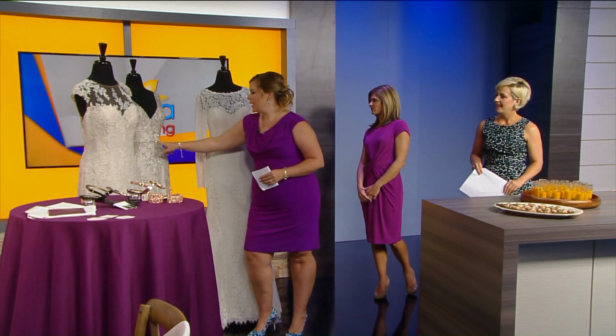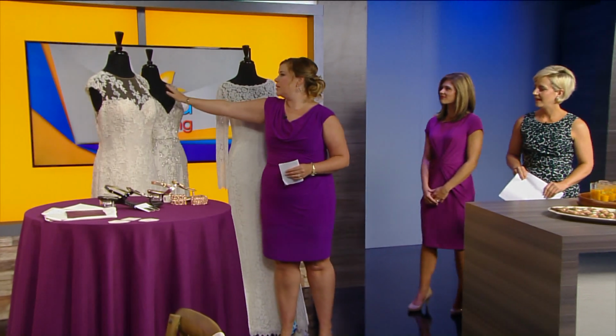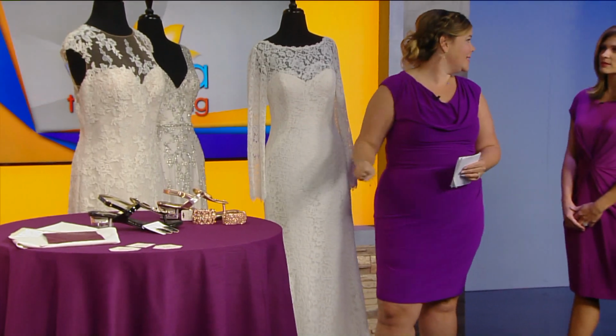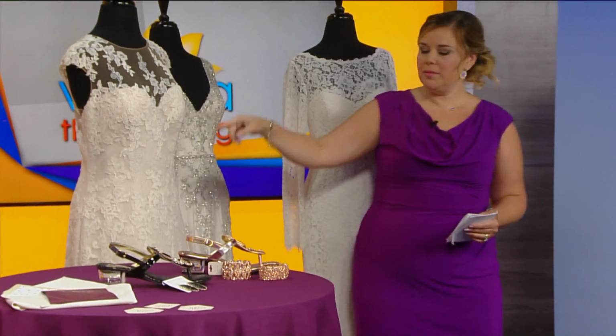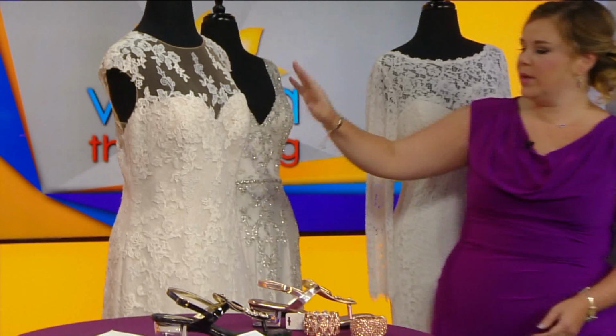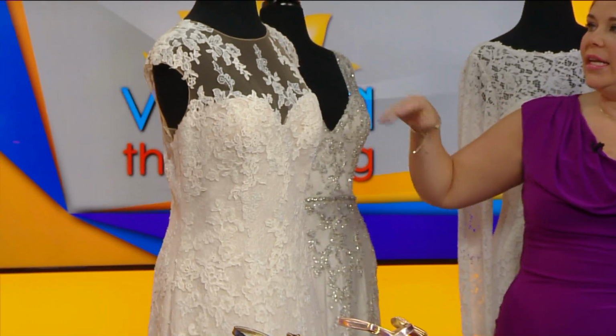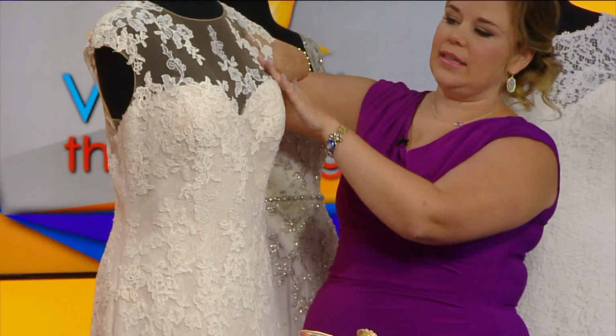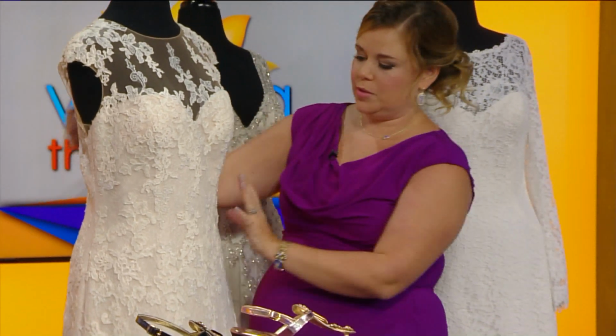This one here is a plunging neckline, a lot more beading and crystals, and the belt is made in on this one. You can also put a larger belt over it if you'd like, but this sleeve here is really in. It's got kind of that Gatsby 1920s feel to it. And then moving over to this one with the illusion neckline here, it's basically got a skin tone lace so that it looks like the lace is just laying on your body, which is beautiful.